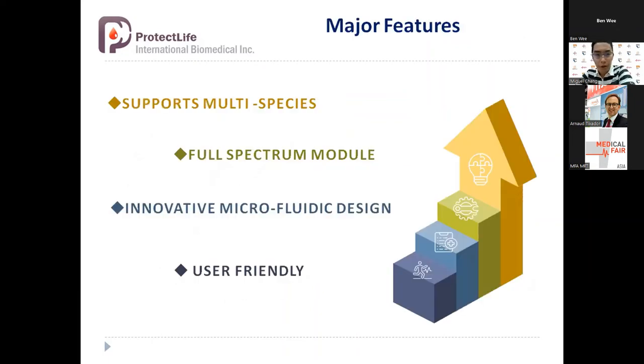The main features: number one, it supports multiple species, over 50 species. And number two is the full spectrum module, full spectrum technology.